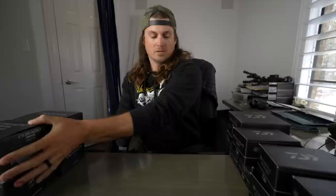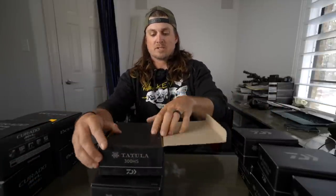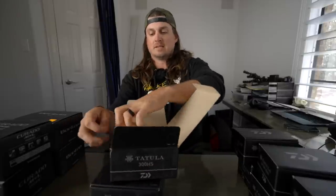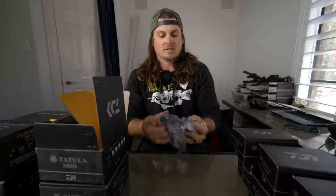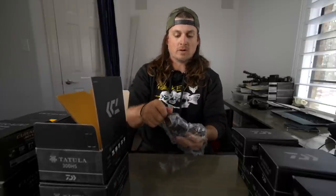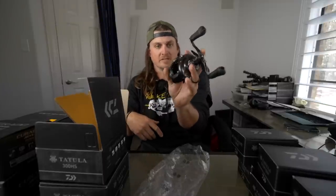Okay, that's it for the Shimanos. Let's go one more Daiwa over here before we get into some other things. Tatula 300HS. These are the 300 size of the Daiwa Tatula. I have one of these already in a 6-speed. I love it for glide baits. I love it for the draw. It seems to be the perfect one turnaround cadence for going through the glides. And this is the 7-speed version of it. It's gonna be very, very similar.